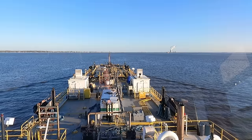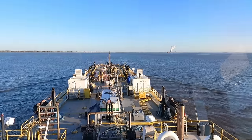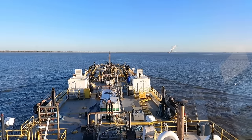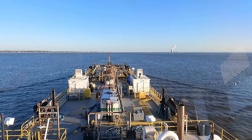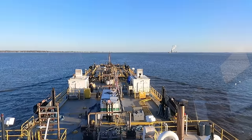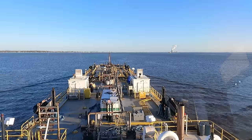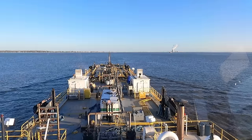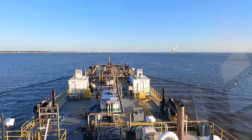If you see that other tug and barge off in the distance over here, they're at anchor. So they're not an issue. Well, at least yet. Now, we're cruising right along, so I'm going to pull a little bit of power off, so if I need some more power in the turn, I can go back and get it.